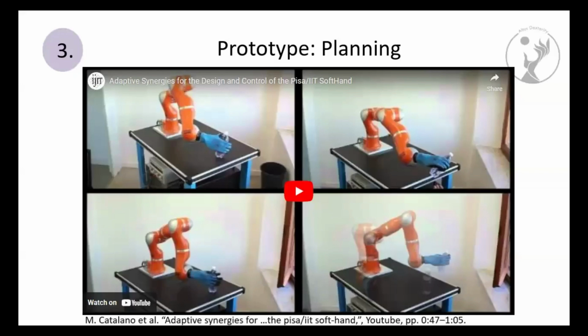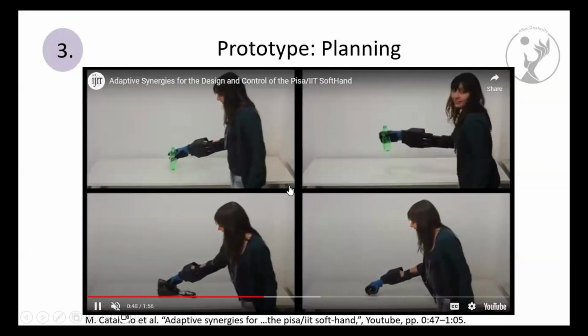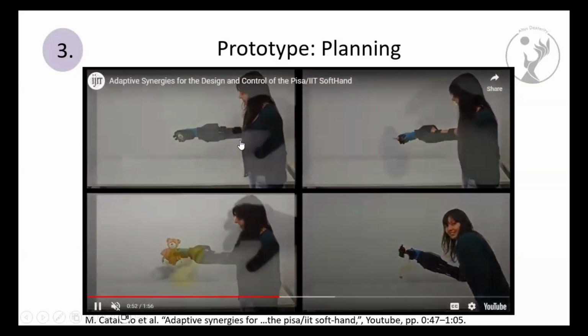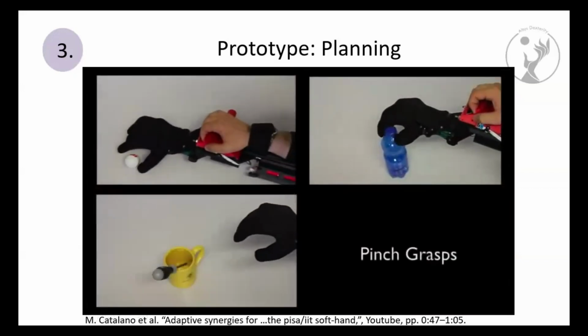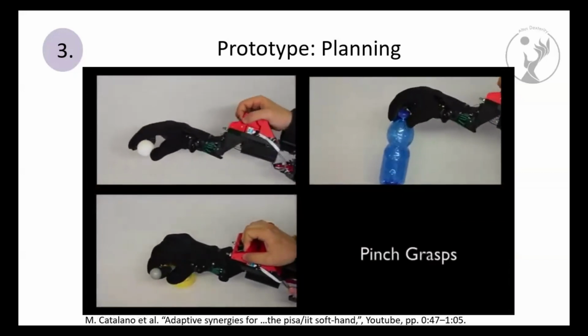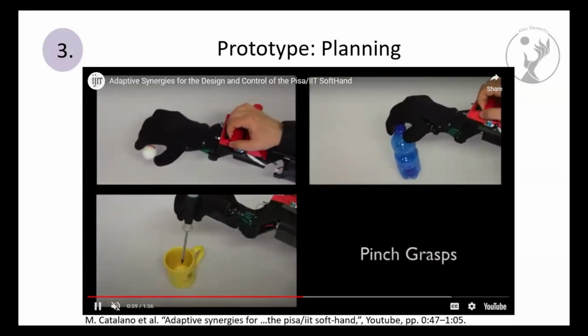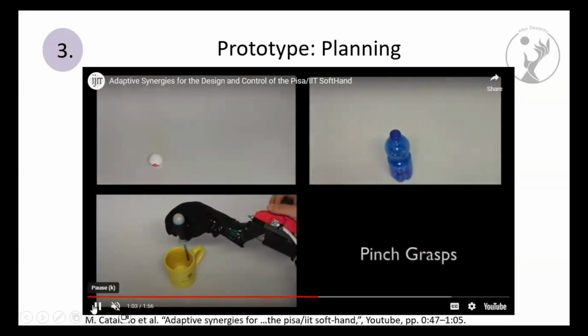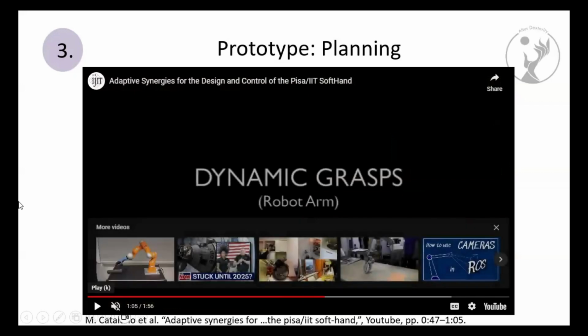So the next step was based on a video that we had seen online by Cantalino, of adaptive strategies and control that they used over their soft hand, which they did almost like a simple gripper to try to use and manipulate this hand, using just an able-bodied person to open and close a device, which is allowing them to be able to do these grasping techniques. We decided to use a similar approach with our own hand.